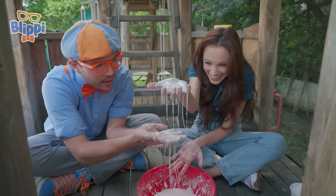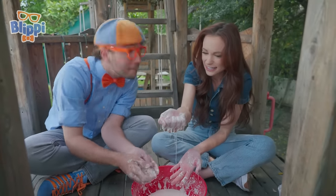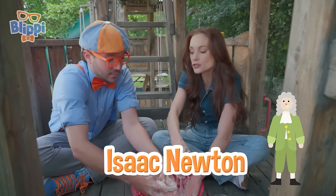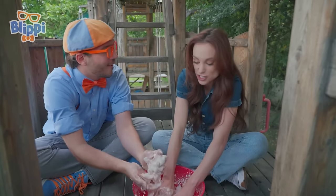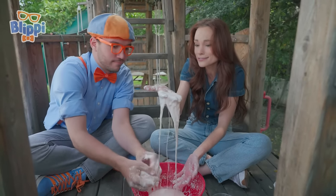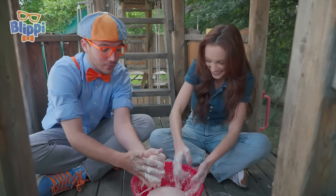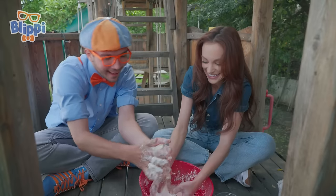Whoa! And why is it called a non-Newtonian fluid? Yeah, that's a long name. That is a long name. So Isaac Newton was a physicist and a mathematician, and he set up some rules for fluids, and this doesn't really follow them. It likes to break the rules. Yeah, and I've heard of Isaac Newton. That's so cool that he named this fluid.